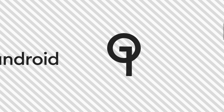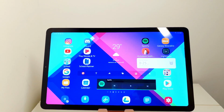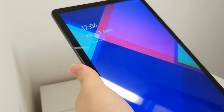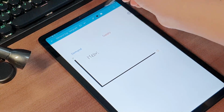Set all those differences aside, however, and accept the tablet for what it is, and you get a device such as the Galaxy Tab S6 Lite. Unlike some offerings from Microsoft, Apple, or even Samsung, the Galaxy Tab S6 Lite sticks to the fundamentals of a tablet. It comes included with an S Pen, which in all honesty was an enjoyable stylus to use.